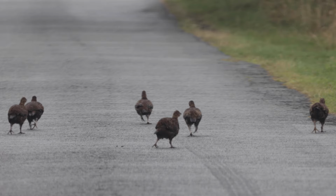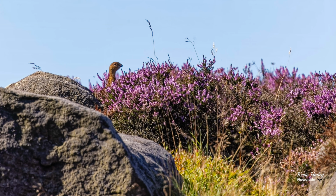Okay, the approach. How do you approach the red grouse when you're on foot? Well, firstly, you've got to find them, and that's why the call's so important. What you'll normally see is either a bird with its head sticking out of the heather, or you'll hear it, which will give you an idea of what direction it's in. Once you've found a bird, you've got to give the bird time to accept your presence, and you need to take your time in trying to get nearer to them. And I'll explain to you how I actually go about that next.